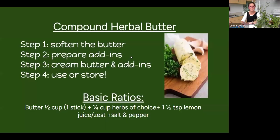Let's see, next slide. So in a minute, we are going to do a demo of compound herbal butter, which once we make the butter, lasts in the fridge for several weeks. So already this year, the students went out, they tasted the herbs, they chose what herbs they wanted in their butter, and they brought it in, and we learned the cross chop, which one of my students, Clover, is going to demonstrate, but it's a very safe way for students to chop herbs.